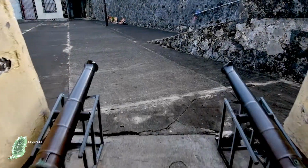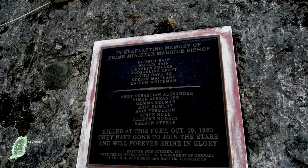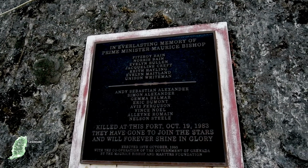Fort Frederick was used as a lookout because, you know, before they had the war here, right? So Fort Frederick was the place where they would reach out to people and signal that there was an attack. So it was used as a lookout, right?